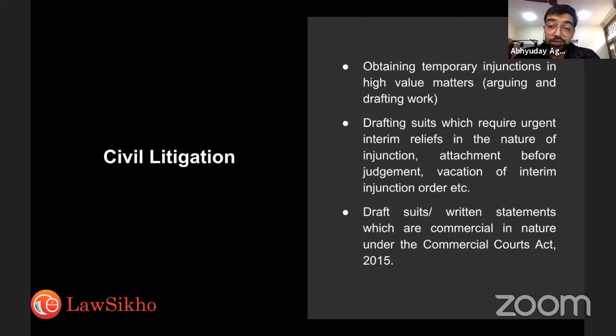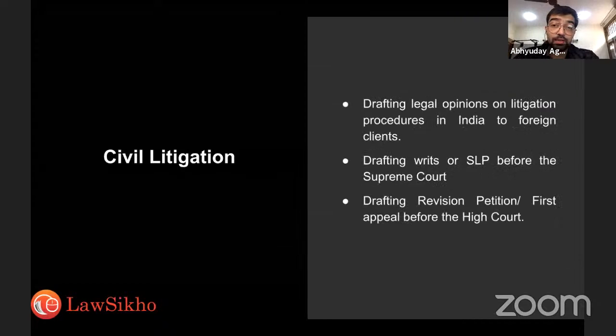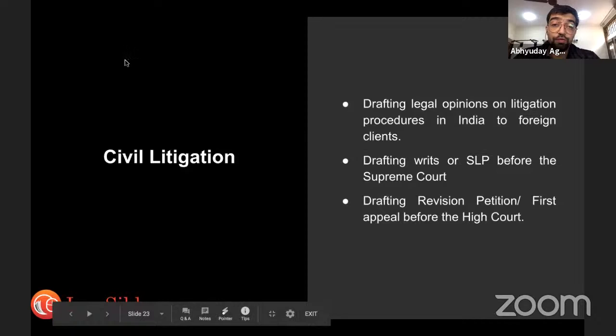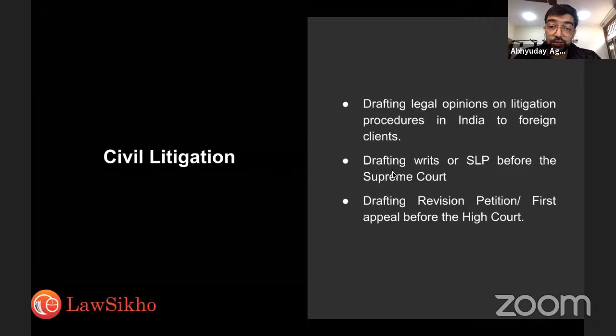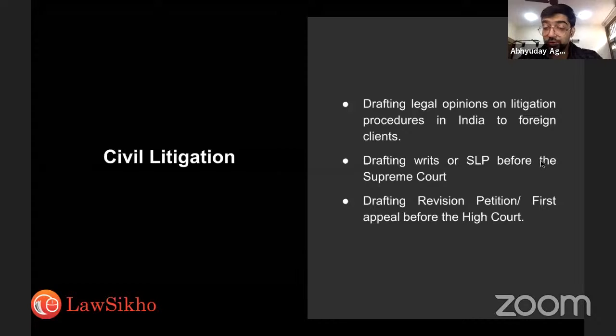Drafting suits which require urgent or interim reliefs in the nature of injunction or attachment before judgment or vacation of interim injunction. Okay, suits which are commercial in nature under Commercial Courts Act. Legal opinions on litigation procedures in India or enforcement of, again, if there's a breach for foreign clients. Drafting writs or SLPs before the Supreme Court, drafting revision petitions or first appeals before the High Court.